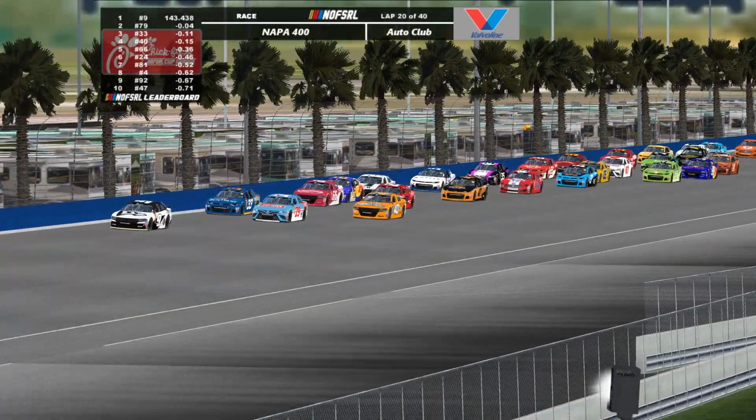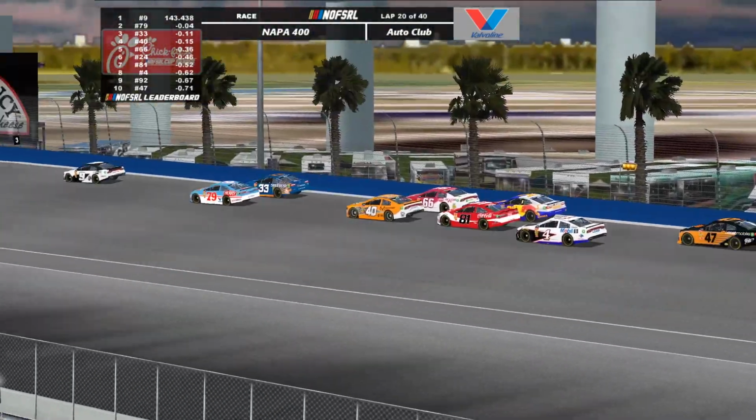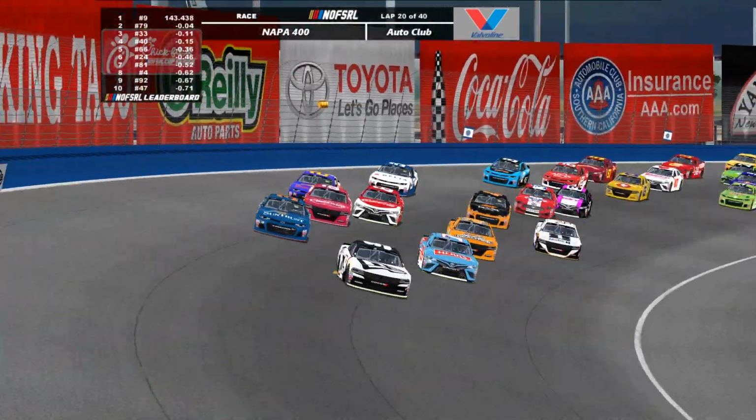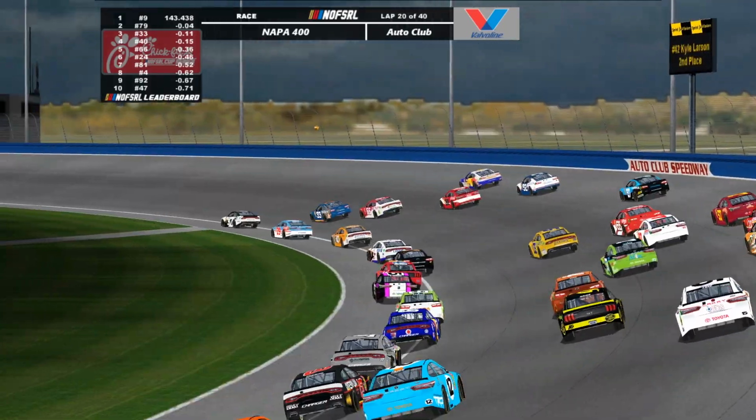In his rookie season in the Chick-fil-A Cup Series, he has put on one heck of a show for these guys, and is 14 points behind coming into this race. Another guy who's doing really well in points is Trey Bartow. There we go, pit stop.